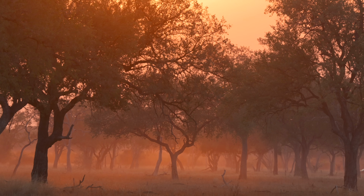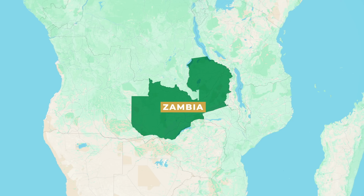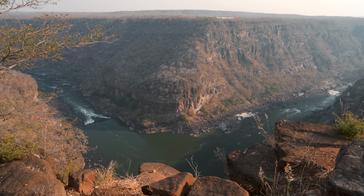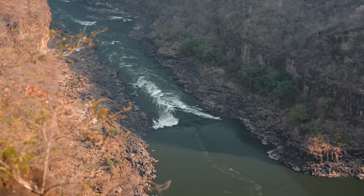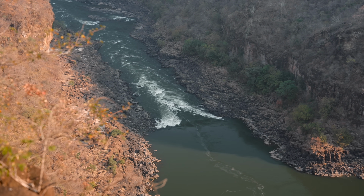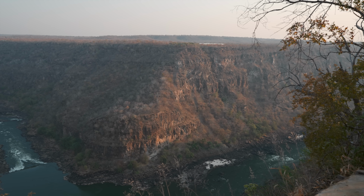It's my first time in Zambia, and I've heard wonderful things about this country. Zambia is located in southern Central Africa, and it gets its name from the Zambezi River, which I have a view of right now. The Zambezi is the fourth longest river in Africa, and it creates the border between Zambia and Zimbabwe. So over there on the other side is actually Zimbabwe.